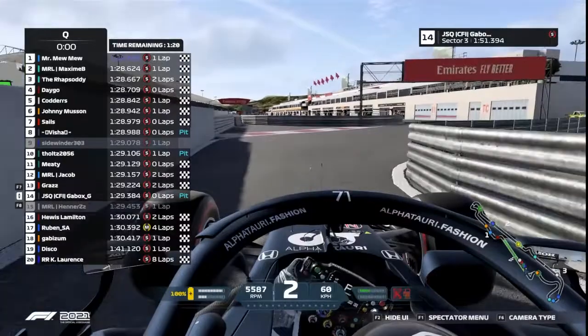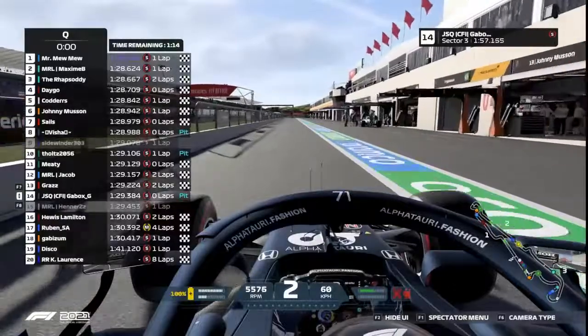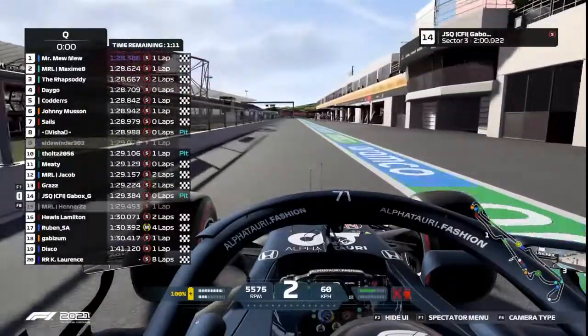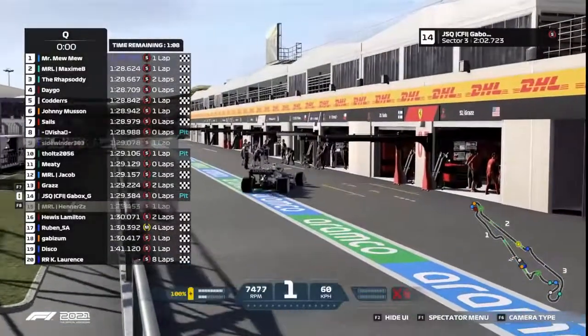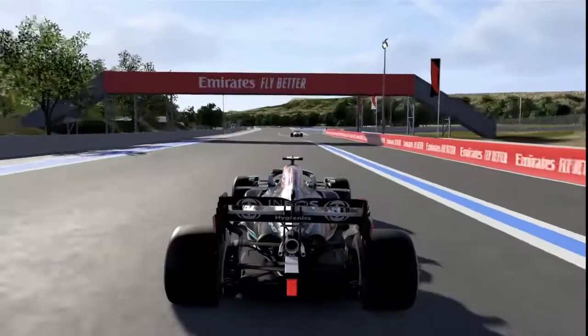So it's going to be Maxime from pole. Maxime, pole position. In fact, a Mercedes 1-2, with Dago in the mix, as seems to be customary these days. Cotters will start P4, and Babatunde will start P5. Mew Mew should start P6, I believe. We've got a prediction going. And then it will be Sales, Visha, Sidewinder, Holtzman, Meaty, Jacob, Graz, Gabox, Henners, Hughes Lamberton, Ruben, Gabizum, Johnny Disco, and the man himself, Cody Lawrence, to start from the back.